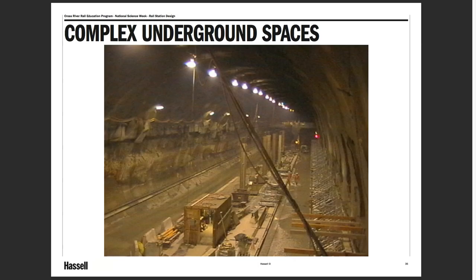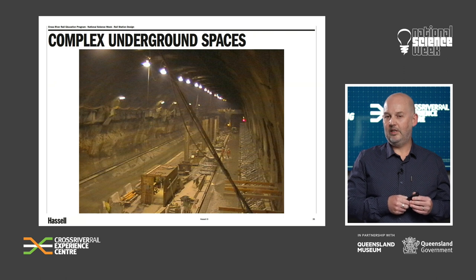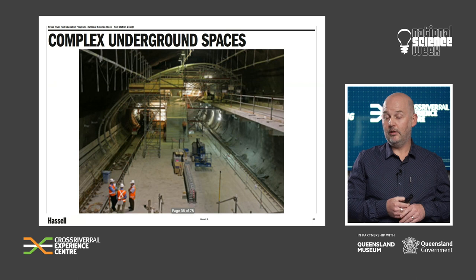So they start very slow and they end up creating this massive cave and cavern that is 25 metres below ground. This is an image of where the construction activities are just starting in that cavern in Sydney. You can see the base slab, they're starting to form up the platform and the columns are starting to come up. It's really incredible, the scale of that space below ground.